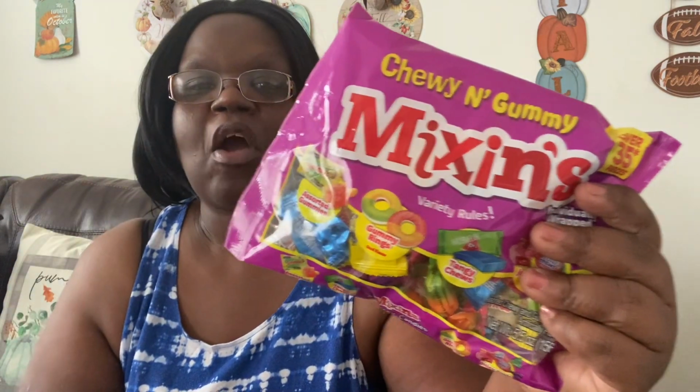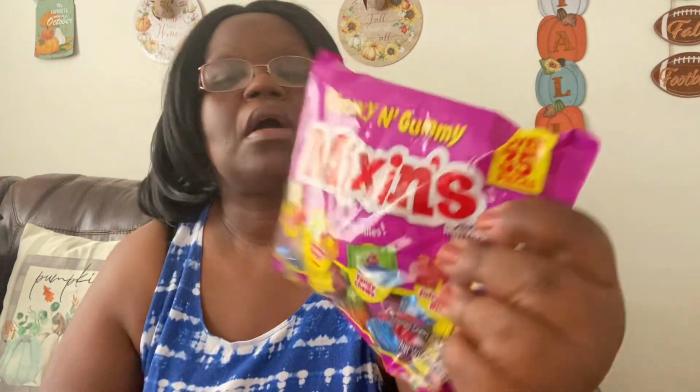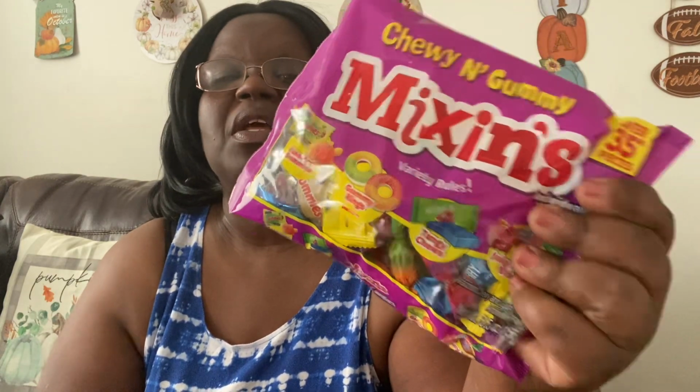I did pick up another bag of these chewy and gummy mix-ins for my candy bowl over there. I told you guys I'm going to be filling this thing up about 1,000 times by the time Halloween gets here, because my son and my boyfriend, they love it and they eat them up. So I did go ahead and get another bag of these. I only got one bag this time. Last time I think I got like 5 or 6 bags of candy. This time I just got one. It is the chewy and gummy mix-ins. These are really good too. When I first bought them, I was eating a few of them. I haven't eaten them since I bought them, but these are really good. And of course they are, because they keep eating them up.